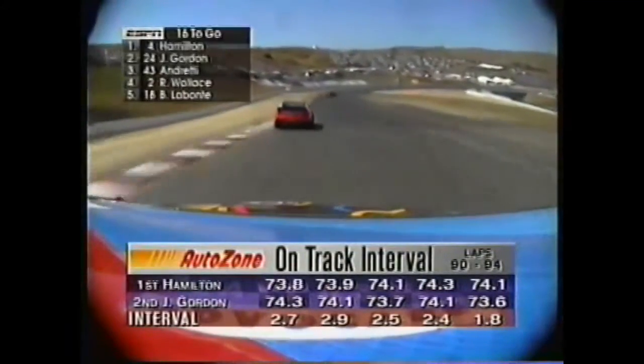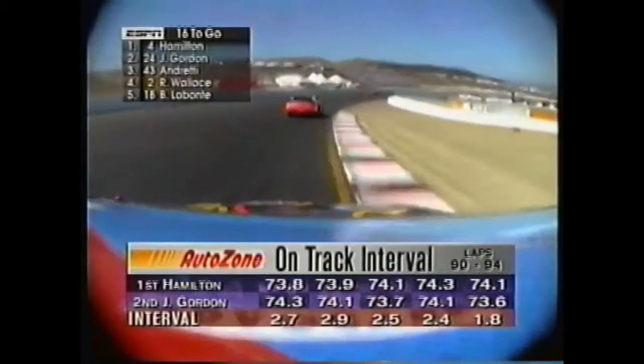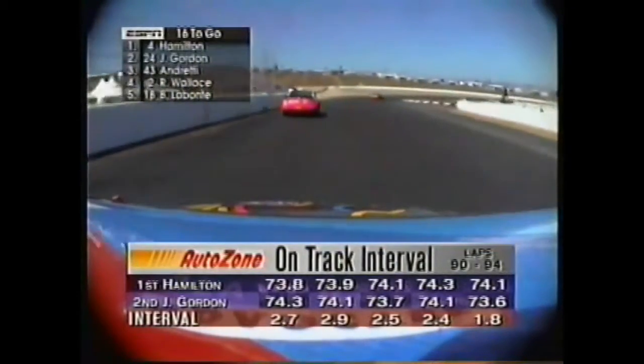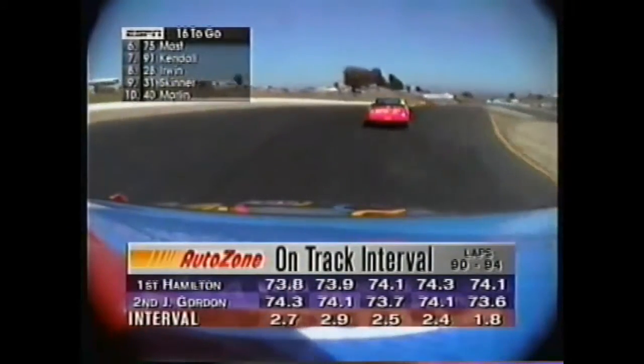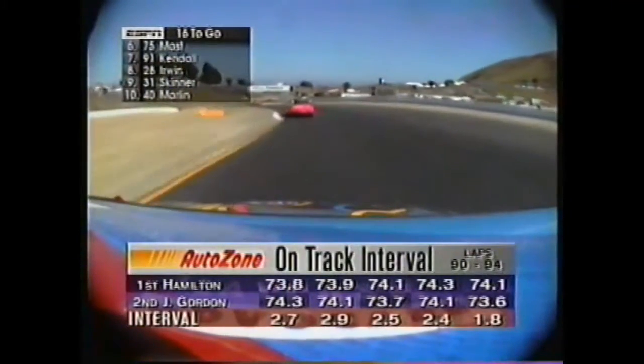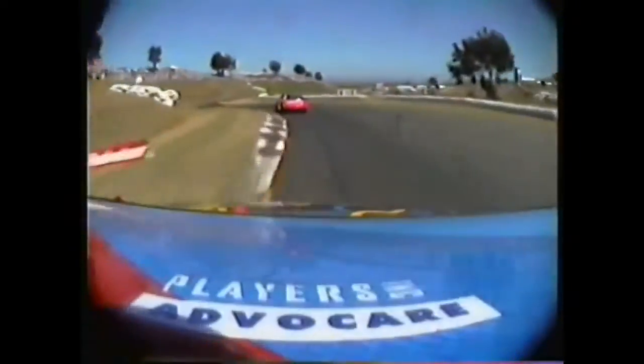Gordon shaved the interval on Hamilton from 2.7 to 1.8 from laps 90 to 94. Look at that, 73.6. Very, very good lap by Jeff Gordon. Well, there's still a lot of racing to go. We've got 16.